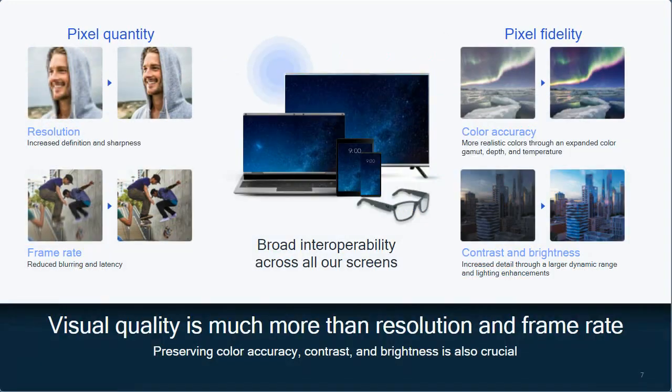Visual quality has a number of factors that play a role there. First of all, there's the pixel quantity, the resolution, of course, and the frame rate. These are going up. But also things like pixel fidelity, the color accuracy, contrast, and brightness are very important to the perceived quality of the image, and that's why these features, like for example HDR, are so important.